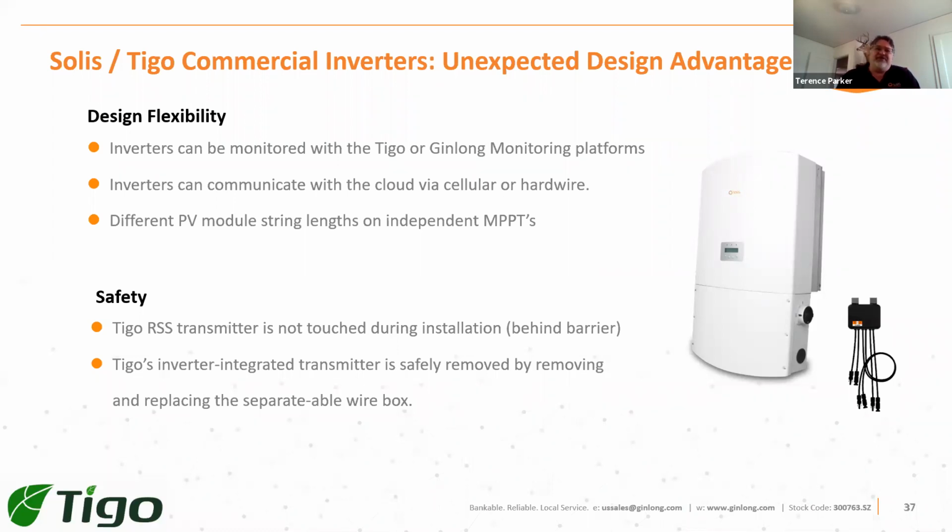We don't want you having to try to carry around big boxes. We tried to lighten that up. We tried to reduce your install burden and the amount of SKUs that you have to haul up to the roof. These are the kinds of things both Solis and Tigo are thinking about as we consider the customer experience.